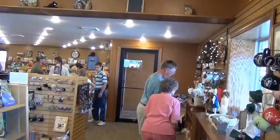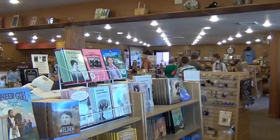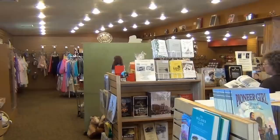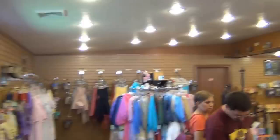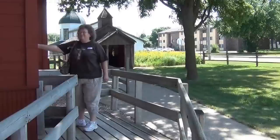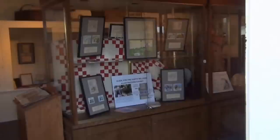And this is the inside of the Laura Ingalls Wilder Museum Gift Shop at Walnut Grove. Obviously much more modern looking than the one in Pepin. I'll hold so you don't have to smack yourself looking in. So this is the depot building part of the Laura Wilder Museum in Walnut Grove.